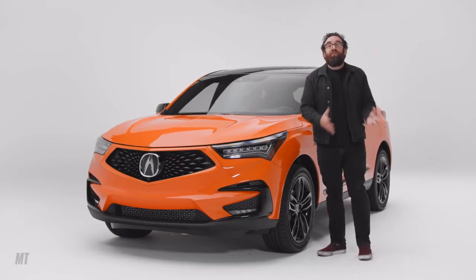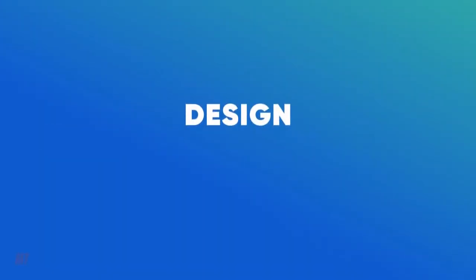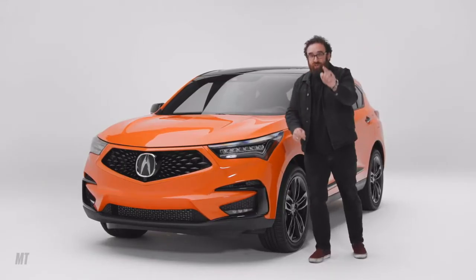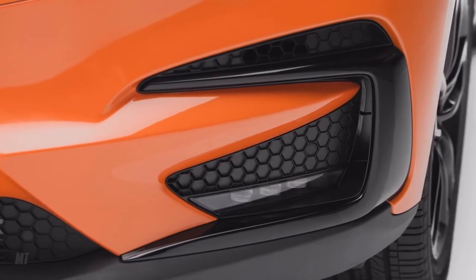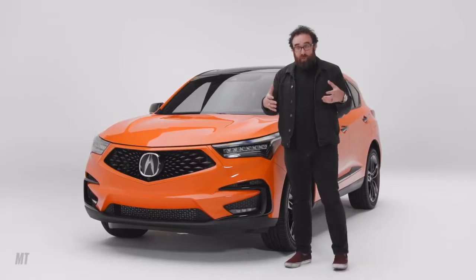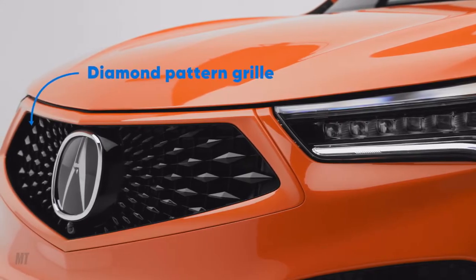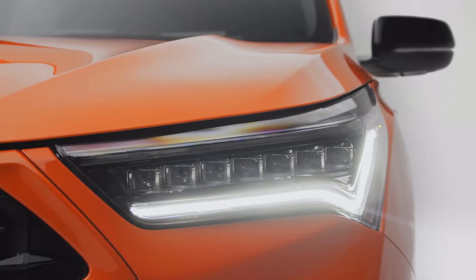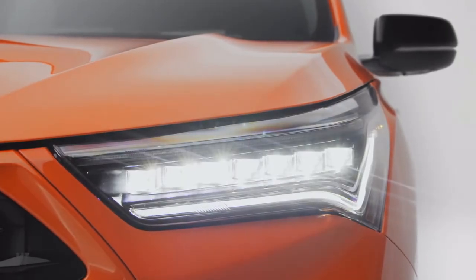for just over $50,000. As far as design goes, the RDX is no shrinking violet. Acura wants you to notice it, and they want you to know it's an Acura. Gone is the unloved beak grille. It's been replaced by this busy diamond pattern grille, which I think looks pretty good. But speaking of busy, it's nowhere near as busy as these headlights.